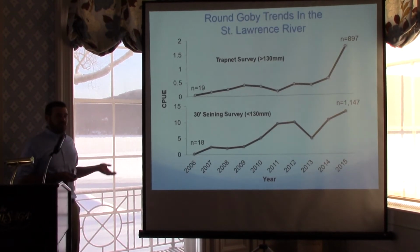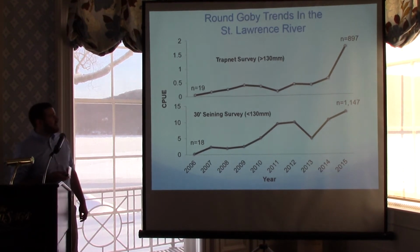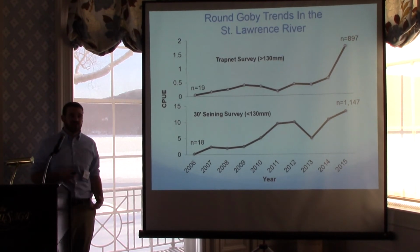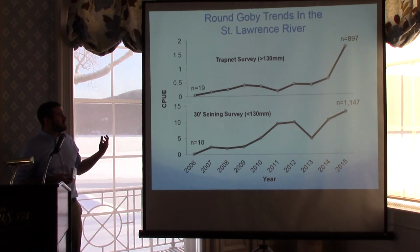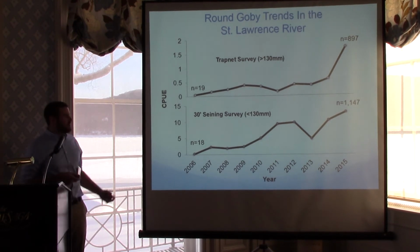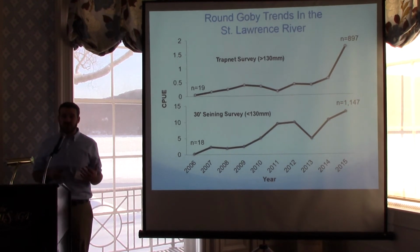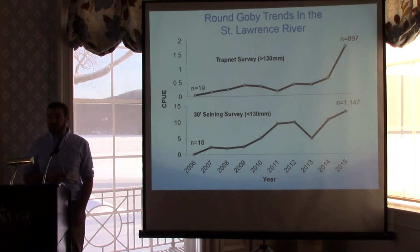So this is long-term data coming out of the Thousand Islands Biological Station. The top graph is our trap netting survey, which is actually designed to catch muskie and pike. So we use very large nets, but they actually capture very large gobies. The bottom graph is our 30-foot seining survey. It uses very, very small mesh, and it generally captures a lot smaller gobies.